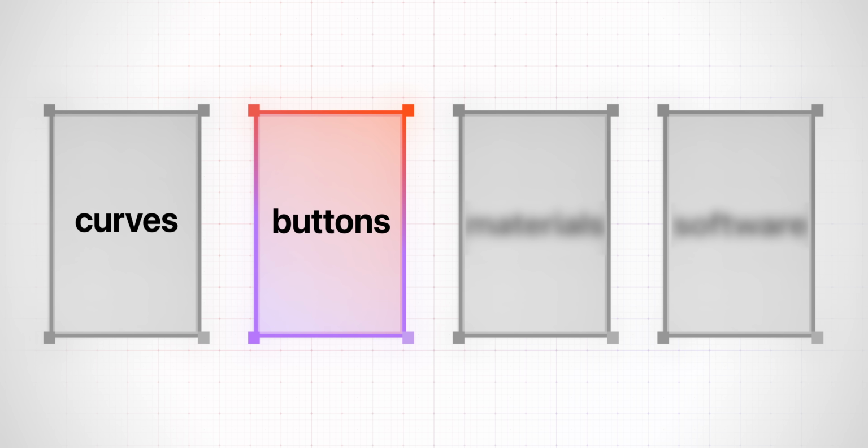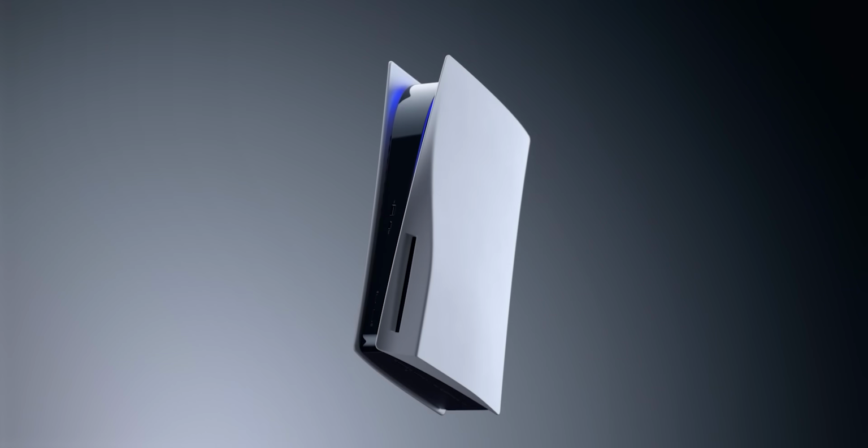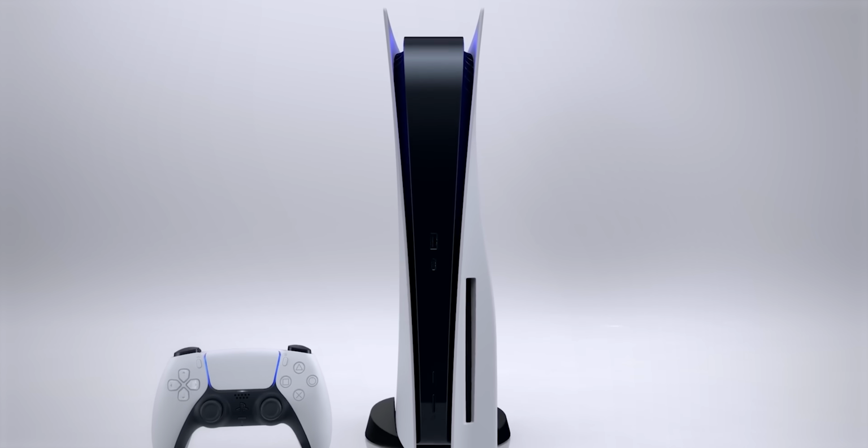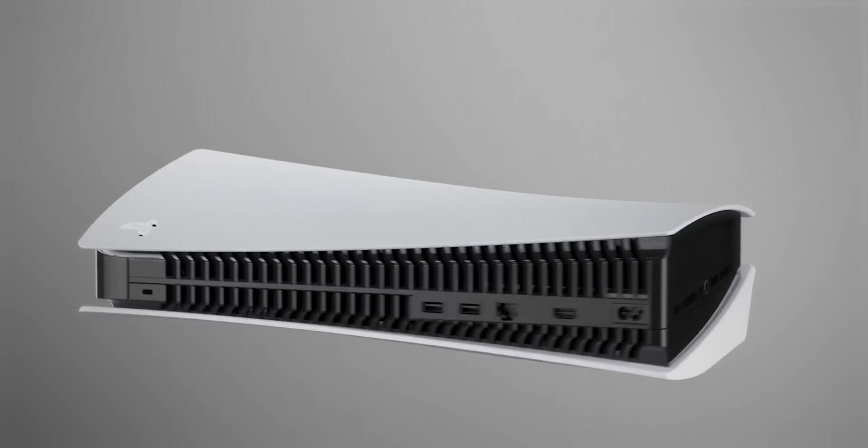But now back to the video, because the next piece is a weird one. See, we have buttons and curves, but the next building block is literally a building block. Materials. This is a PlayStation 5. I remember the first time I saw one in real life, before even touching it, it gave me the idea of a very cheap product. Although I couldn't really pinpoint why.